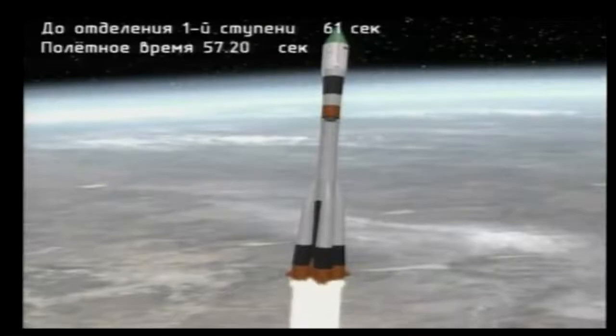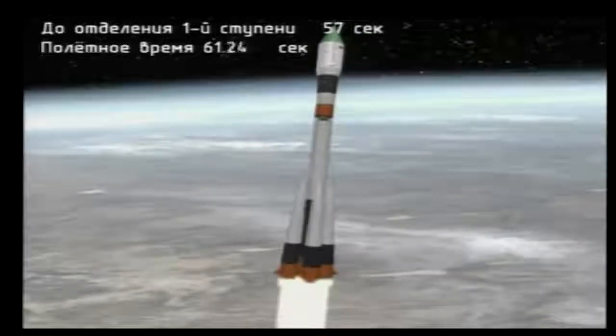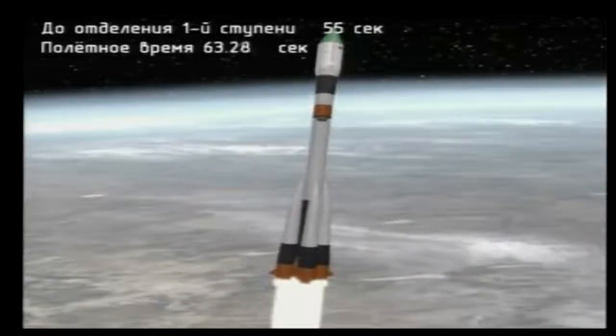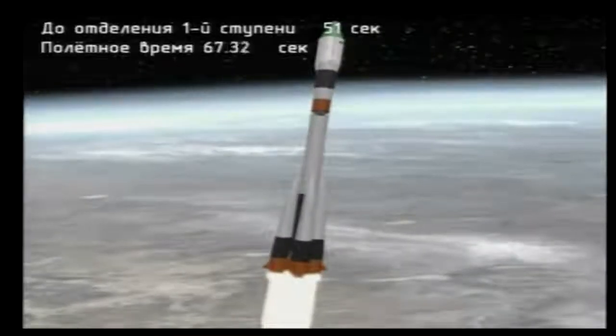Vehicle is stable. Engineers at the blockhouse in Baikonur report that the vehicle is stable. All engine parameters are normal. One minute into the flight. Now receiving animation generated by telemetry from the vehicle. And all parameters are normal.